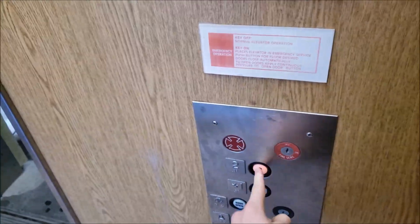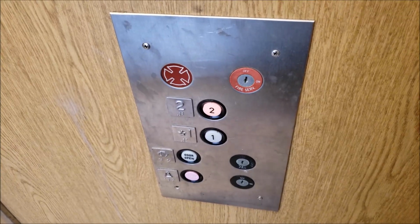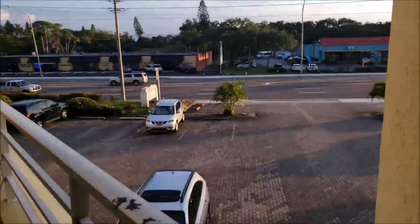Let's take it for one more ride. Now let's look out the glass. The so-called scenic view. Actually, we're gonna get a view from the other side this time. Not really any different, but I just thought I'd show you.